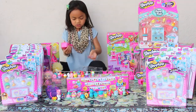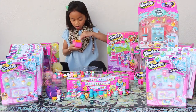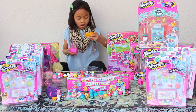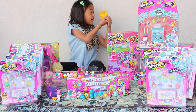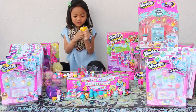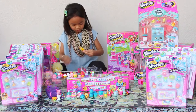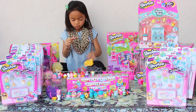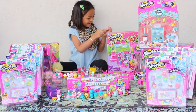Ooh, this one's one of the surprises. We haven't found that much limited edition stuff. These ones are super big! Big, like really big. Oh, they're so crunchy too. I can't believe we found a big one. Ooh, this one looks like a candle. Don't burn yourself.